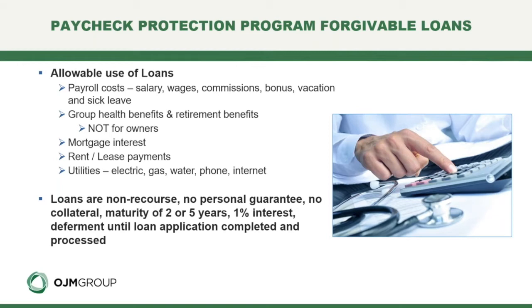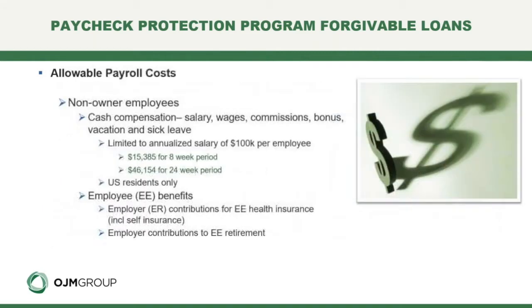So you do have the ability, you and your lender can mutually agree, if you've got a 2-year maturity period on your loan, to extend that to a 5-year period. There is a 1% interest rate on the loans. Keep in mind that even if your loan is fully forgiven, only the principal of the loan is forgiven, you will still be required to pay that 1% interest. And there's a deferment of principal and interest payments. It was originally set at 6 months, but with the passage of the PPP Flexibility Act, they have extended that to say your payments will be deferred until your loan forgiveness application has been completed and processed.